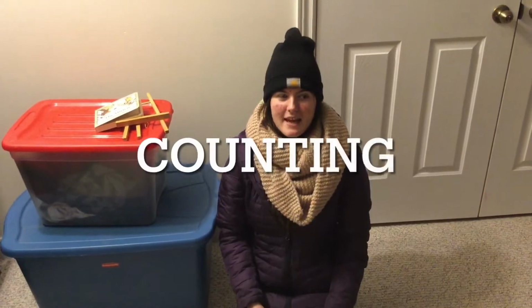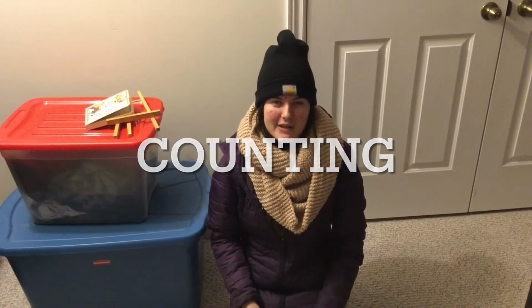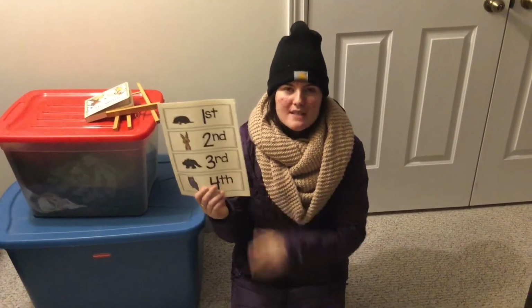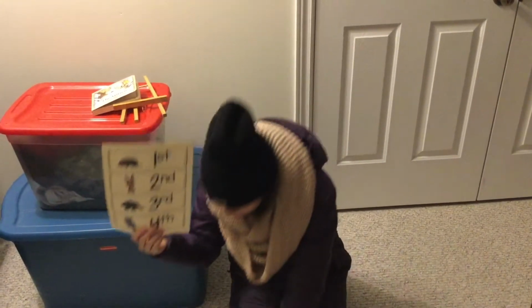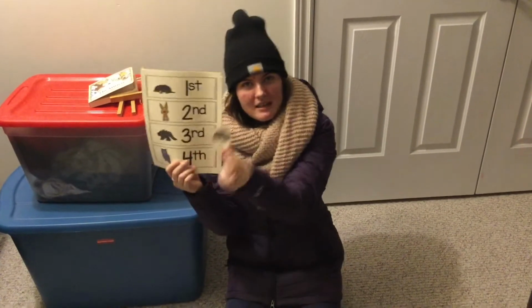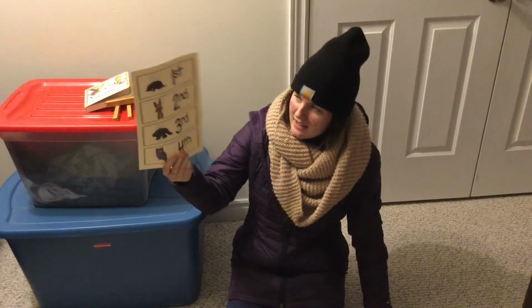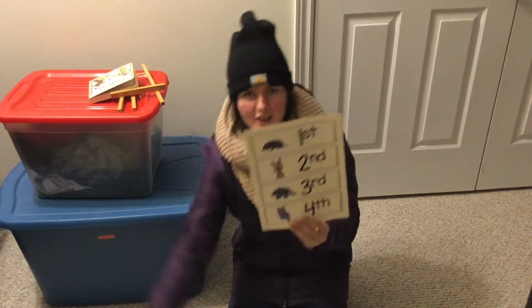Hi, my friends. Now, after we've read that story, we're going to do a few fun activities together. The first activity we're going to do is counting. We are going to figure out what animal came in what order into the mitten. First, we have the mole. The mole was the first to go into the mitten. There's the mole. Then we have, what animal is this, my friends? You've got it, the rabbit.